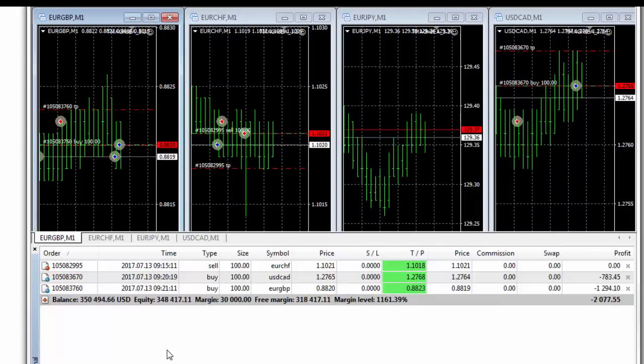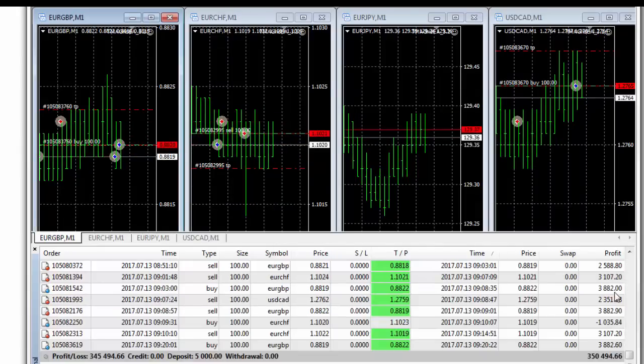Trading seems to be progressing quite well, and a lot of wins, only one loss in the last couple of trades. So after the open of the US market, things seem to have settled down, and let's see if the next hour brings some improved profitability.